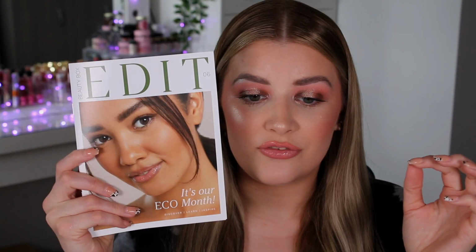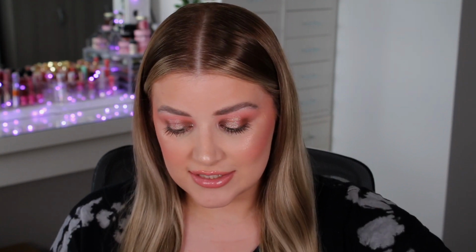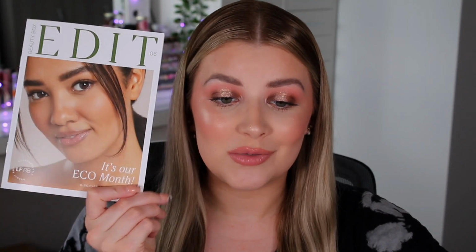As always, we have the little booklet inside telling us what is inside this month's box. If you remember from last month's Look Fantastic box, they sneakily gave us a little inside scoop that the next month's box was going to be an eco box. This is this month's box. It says obviously on the front, this is our eco month. So let's go through the goodies that are in here. This is what it looks like.